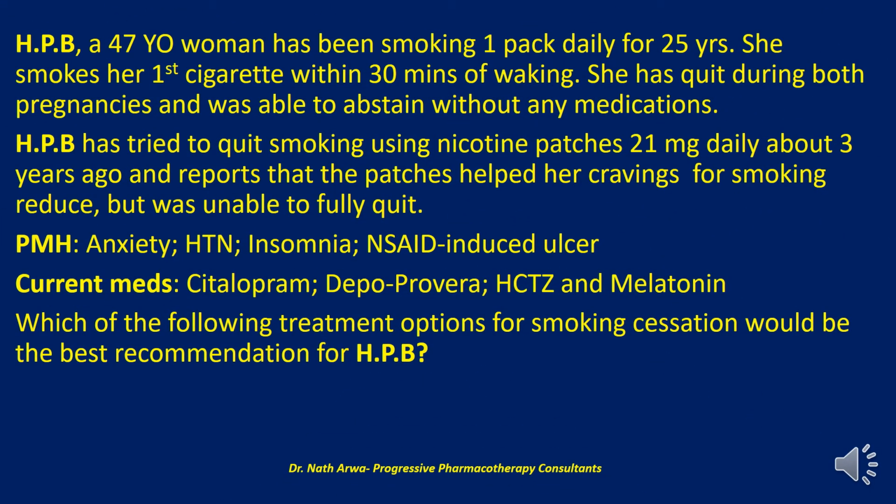HPB. A 47-year-old woman has been smoking 1 pack daily for the past quarter century. She smokes her first cigarette within 30 minutes of waking up, and she has quit during both her pregnancies and was able to abstain without any medications during pregnancy. Now you are told that HPB has tried to quit smoking using nicotine patches 21 milligrams daily about 3 years ago.